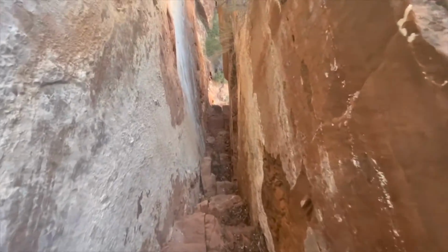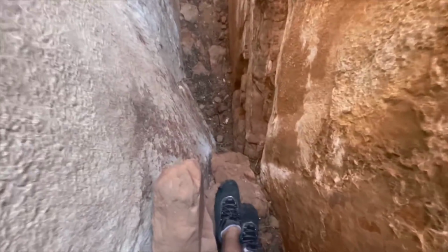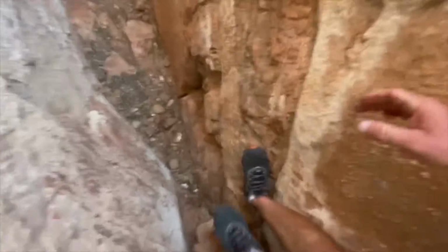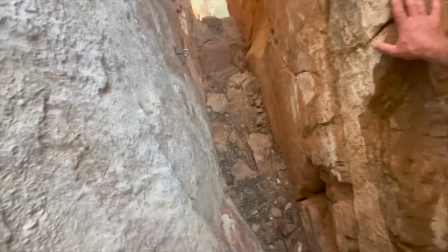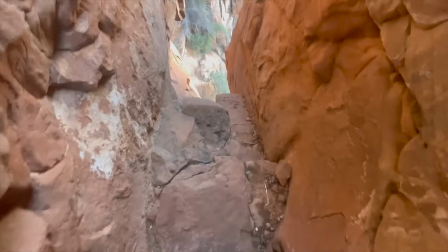Back to the chimney. Yeah. Oh, yeah. Lots of little ledges for the feet in here. Be aware that plenty of little spots for the hands, feet, rope anchor, and down we go.